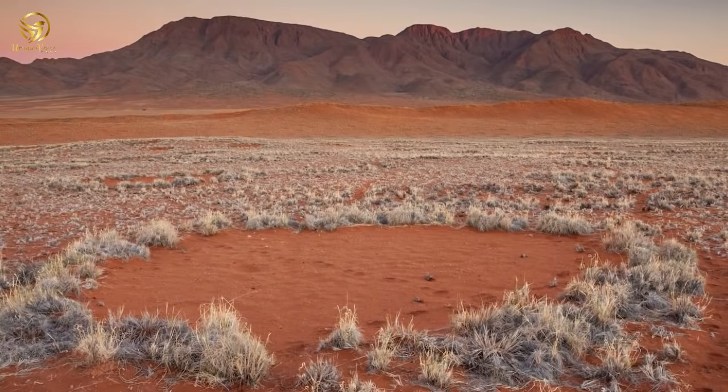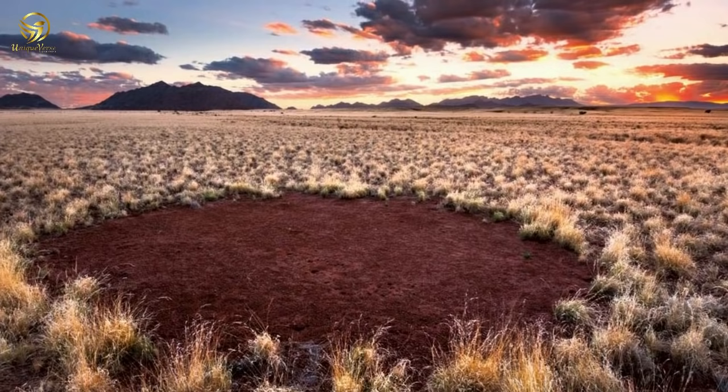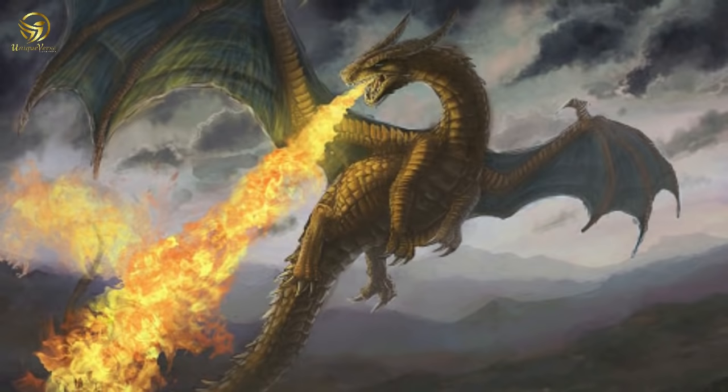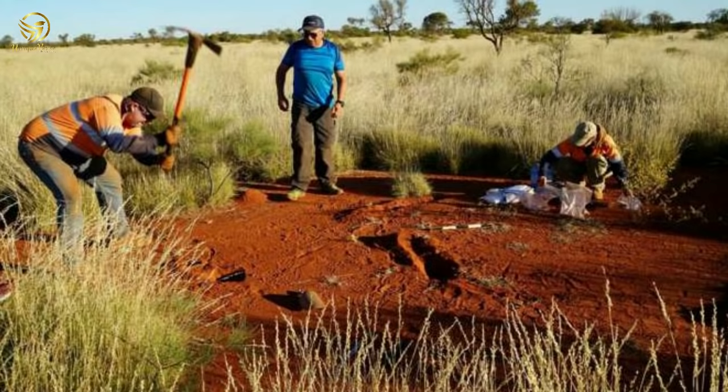Plus the unbelievable shapes of the circles and their size, reaching up to 40 feet in breadth, gave birth to many myths and considerations. Residents called them evidence of God, as well as the result of the burning flame of an underground dragon. But only in recent years have explorers discovered the solution to this phenomenon.